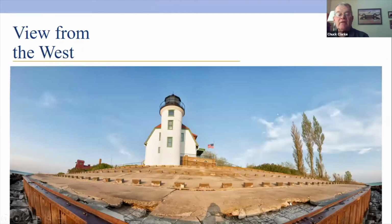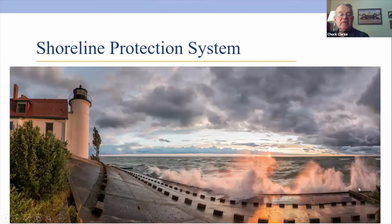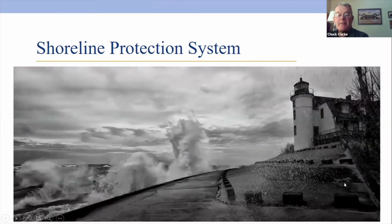Go ahead, there you go. And that shows a bit of the shoreline protection system as well. And then I think we have a couple other slides, Mallory, of the shoreline. There you go. These are recent shots of the shoreline protection system taken over the last couple of years. I think there are 3 of these, and we used them in our RFP for the historic structures report. I think there's one more.